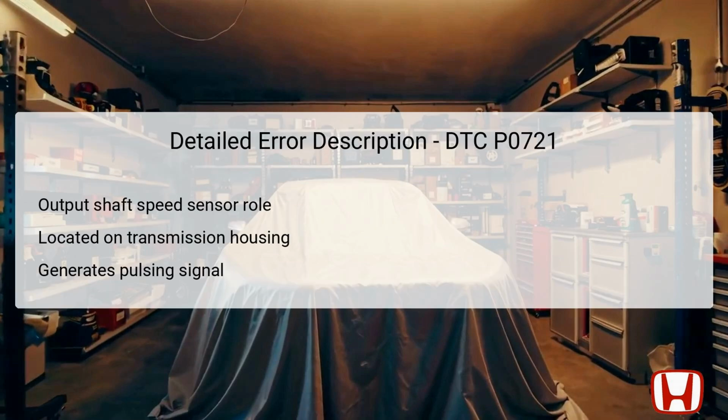The output shaft countershaft speed sensor is a critical component located on the outside of the transmission housing in Honda Accord models 2012 to 2017. This sensor generates a pulsing signal that corresponds to the speed of the park gear on the output shaft, providing essential data to the powertrain control module, PCM. The PCM utilizes this pulsing signal to determine the operating speed of the output shaft, which is fundamental for the transmission system's efficiency and performance.